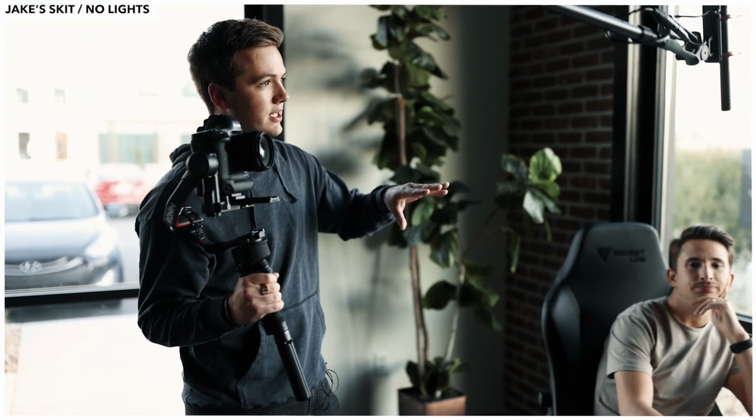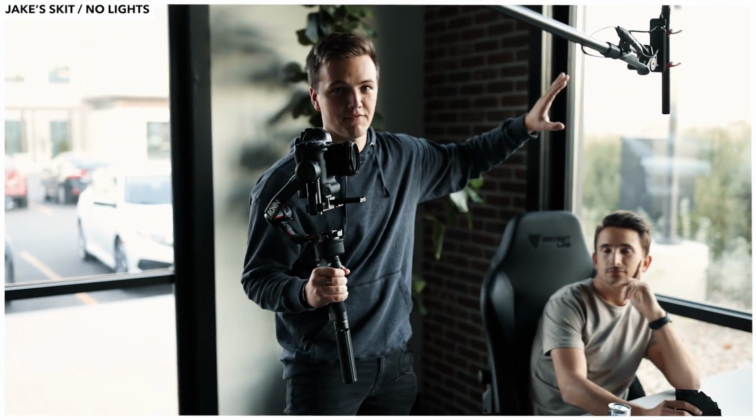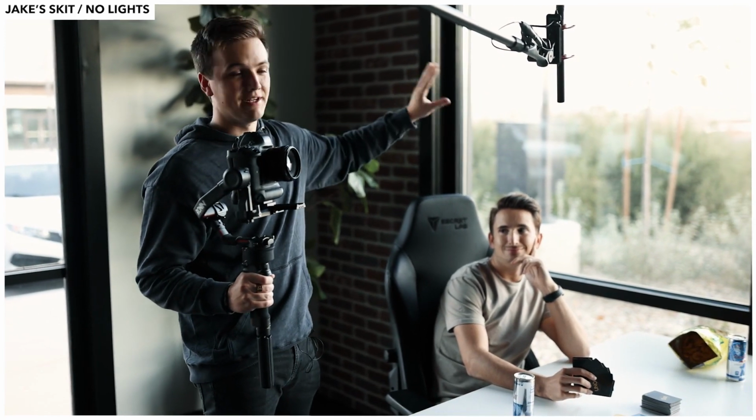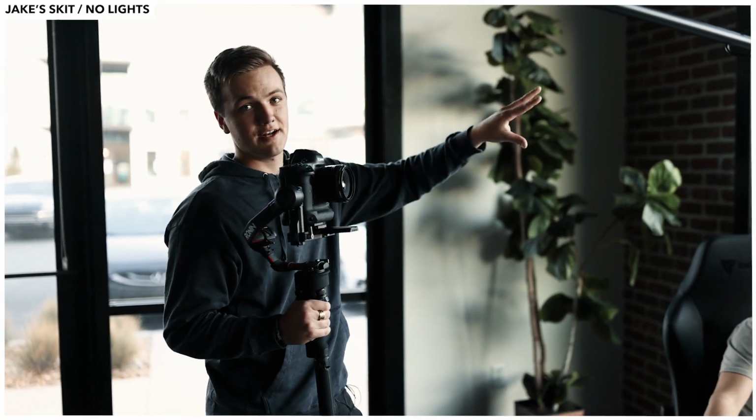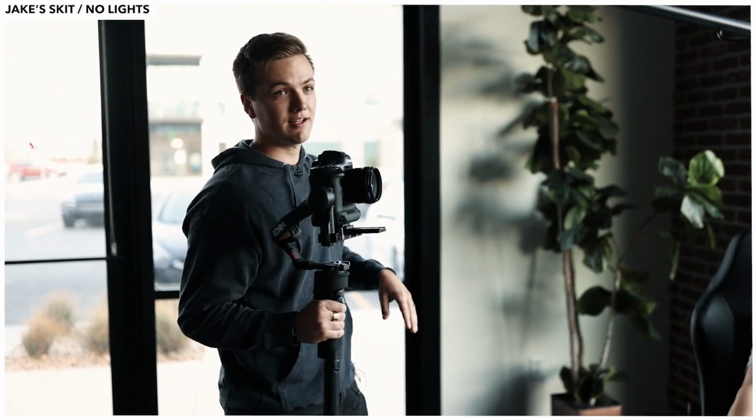Okay, so here is our skit, and again, we're using the natural light coming off this window. The sun's already gone down, so we have limited time left. I'm shooting at 100 ISO, and it still looks pretty decent. The 1DX does not too bad in low light. So we're gonna film the skit using only this natural window, and then these windows as a backlight, and we'll see how it looks.